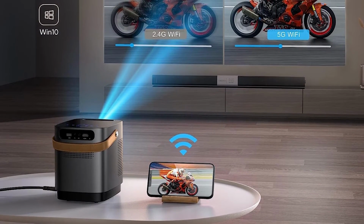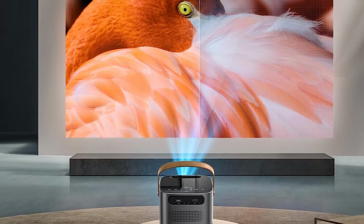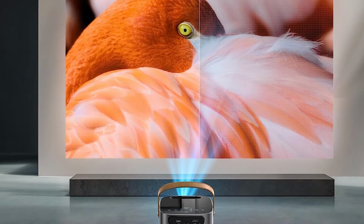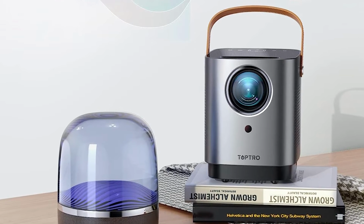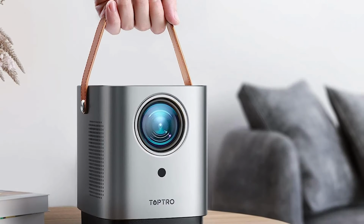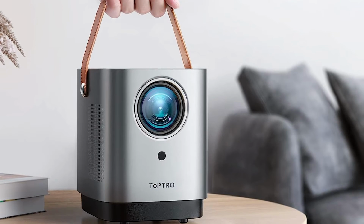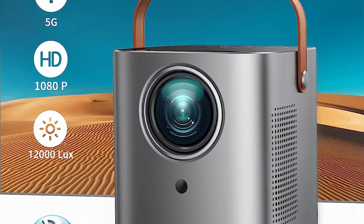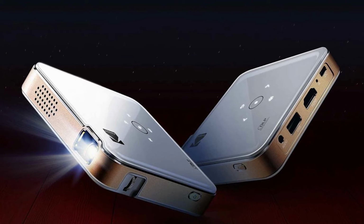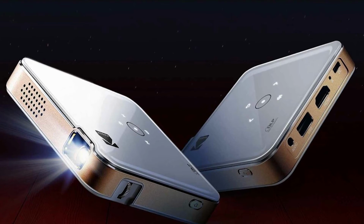So, what does this all mean? Well, this projector is good enough for casual use outdoors, and it's decent when you want to watch sports games or a movie with friends on a bigger screen. However, you wouldn't watch a high-quality HDR movie such as Blade Runner on here. The colors are washed out for that purpose, and that's to be expected with cheap projectors. In terms of competition, there's very little at this price. The closest would be the Kodak Luma 150, but that has even less brightness, making it unsuitable for outdoor use.